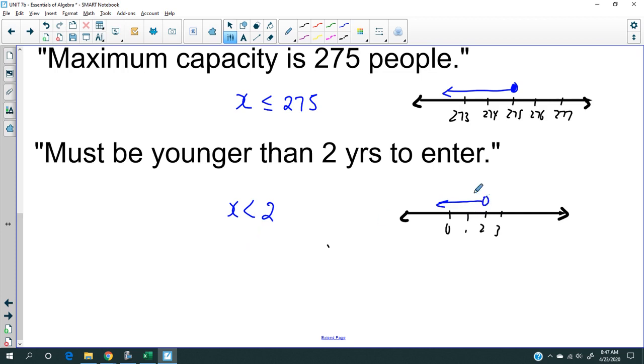So if you're 2, you can go into the playground, or whatever it is. Okay, a little younger, younger than 2, like if you were right here. Yes, 1, have a year old. All right, 0 years old. Technically, you can't go past 0. You can't be younger than 0 years old. But you get the point. Okay, so that's where we're at.